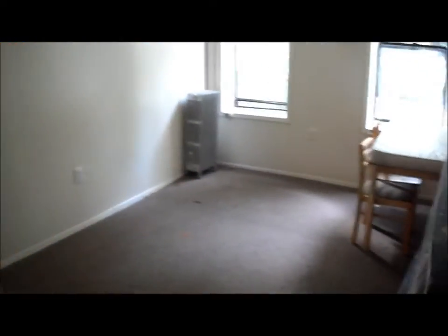This is actually the bathroom itself, which once again was repainted. It'll be a little bit more clean at the time of the lease. The asking price for the lease is $1,500, as I mentioned. This is the biggest bedroom, which is a great size. It's nice and bright. It has windows in the back, as you can see right there. And a nice big closet.